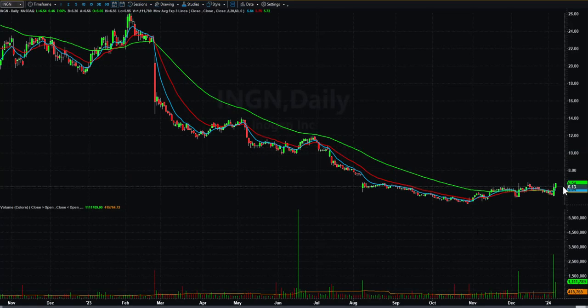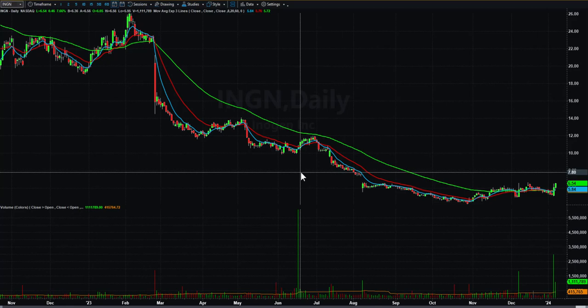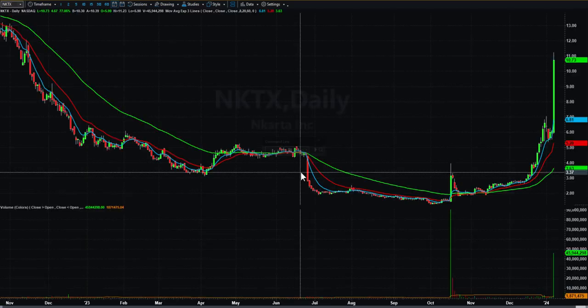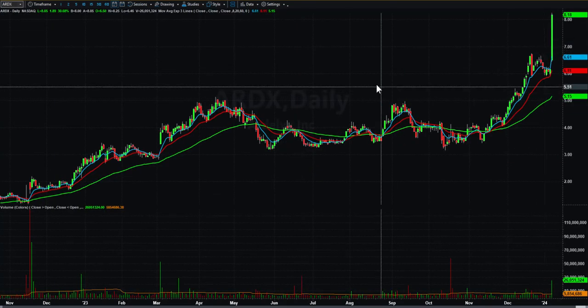INGN, just put in another green day, and now it's up near the top of that consolidation down here. Wouldn't mind a rest day, but I'm going to put it on a chart. Couple more. NKTX just ripped. It's really extended, but I am going to keep that one on watch. And then ARDX, also big breakout.